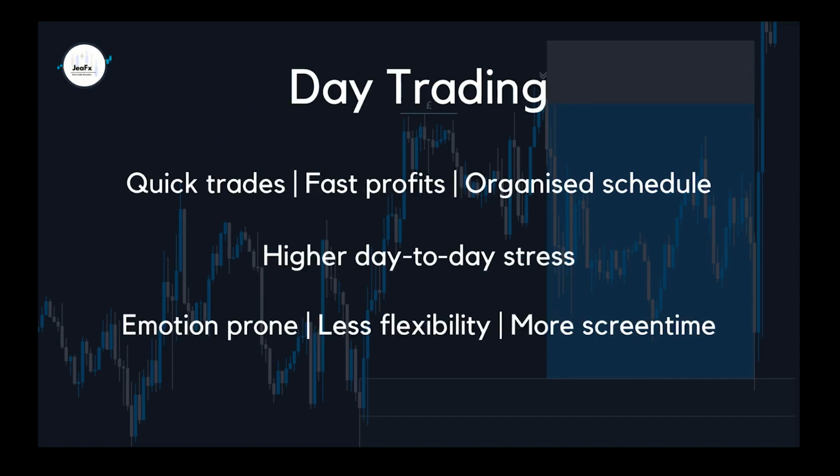Now over to day trading then. Day traders have the benefit of quick trades. They don't have to spend days or weeks in a trade. Sometimes you can be in a trade for mere minutes. The profits are a lot faster as well for day traders. If you take a trade, for example, I took a day trade myself where I pulled in 4% in 11 minutes. Now 4% from a swing trade where I'm risking 1% may take a week to actually formulate, okay? But that was 11 minutes and the profit was collected.